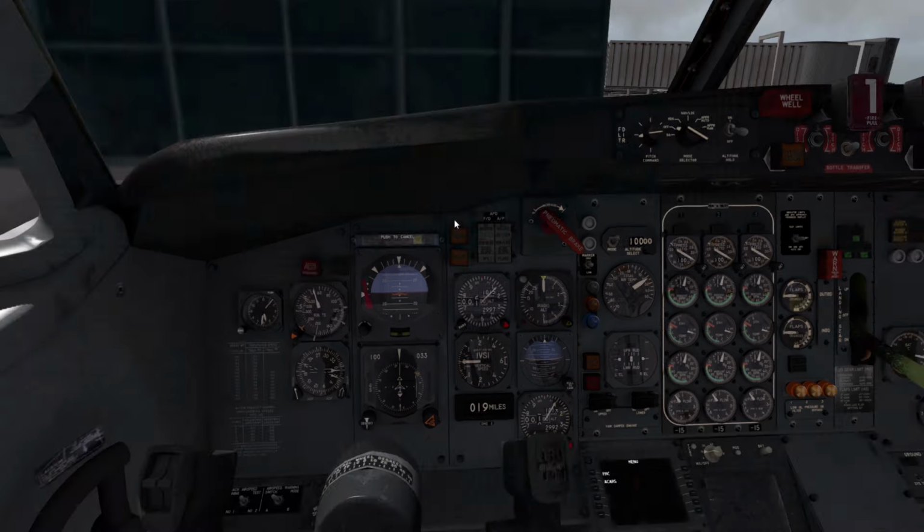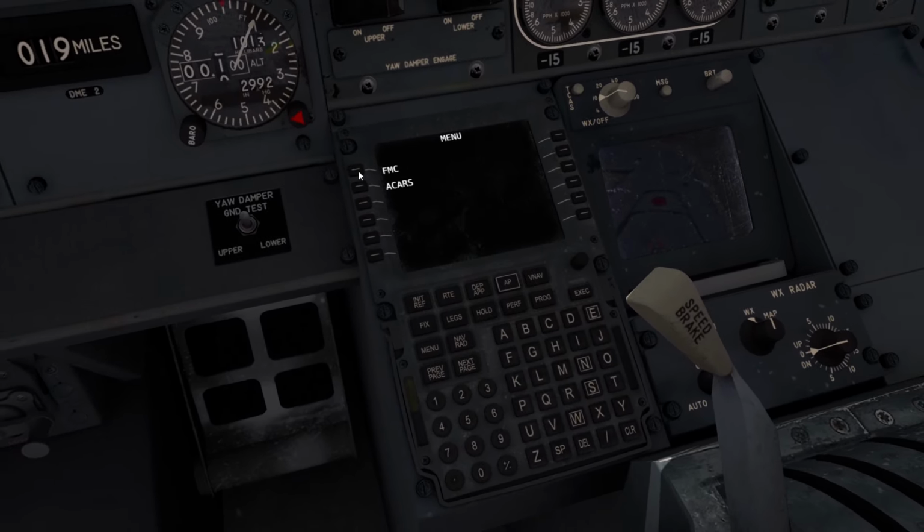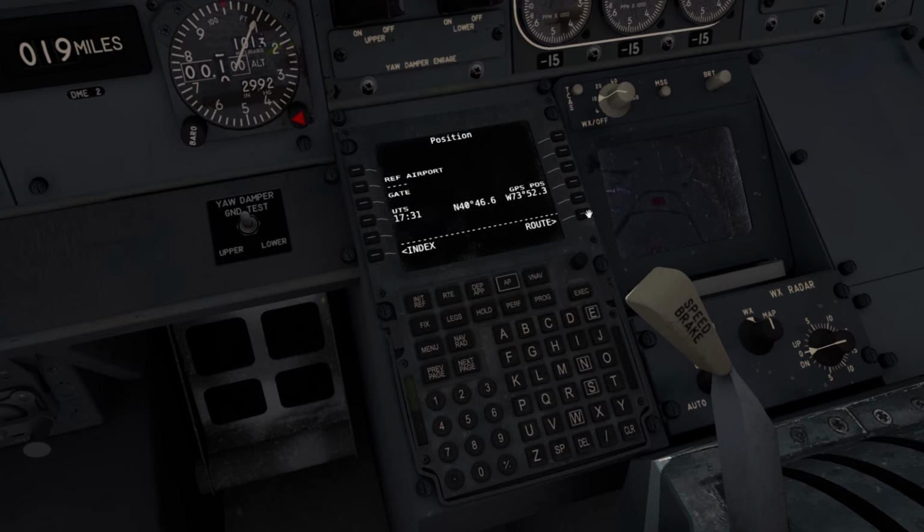But for now, let's go ahead and pop down to the FMC, and we'll start doing things down here. Today's flight is actually going to be relatively easy to punch in because there's like one waypoint and 2 airports. And that's pretty much it. So we hit the FMC button back there. We'll go ahead and hit the position init. We're at KLGA. Punch that in right there. Onto the route page. We're going from KLGA up to KBOS.